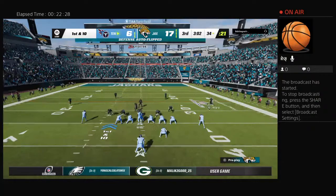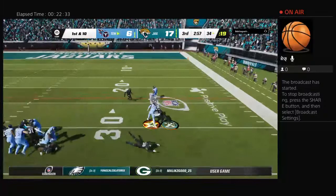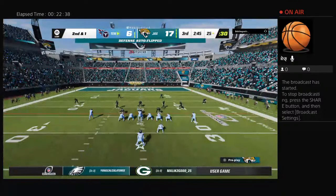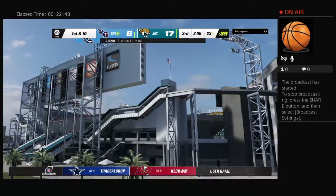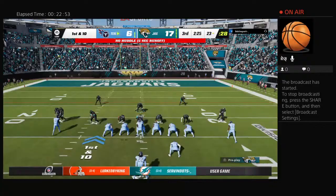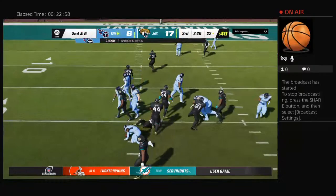10th carry now for Derrick Henry. 75 yards for him on the ground. He's been terrific here this afternoon. The previous run was good for 9. Here he goes on the right side, and he'll go down right around the 23-yard line. First down taken for Henry. And he is brought down at the 22 after a gain of 2. And it brings up second down.